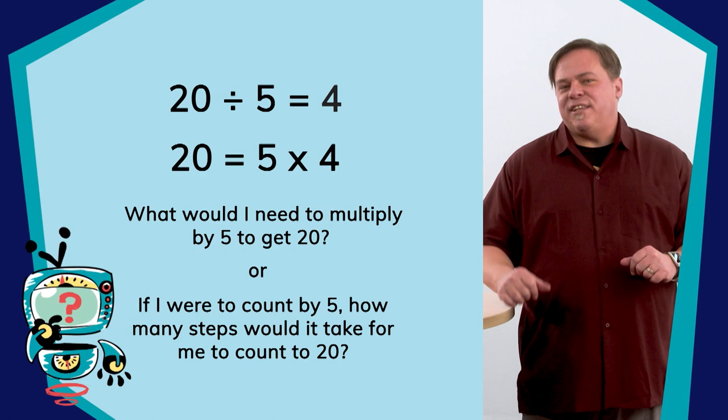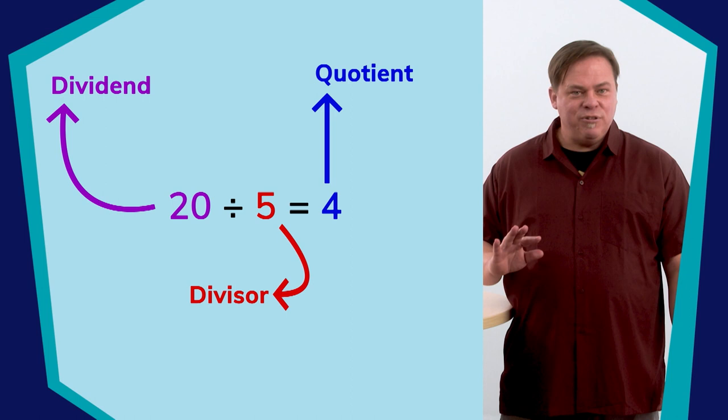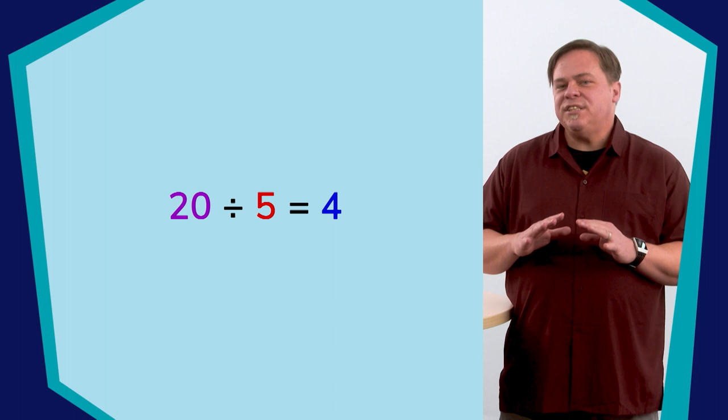Going back to that example, 20 divided by 5 equals 4. There are some special math words to use to describe the parts of that equation. 20 is the dividend, 5 is the divisor, and 4 is the quotient. The number being divided is the dividend, the number we divide by is the divisor, and the answer is the quotient. Let's talk about two easy strategies, ones I've already mentioned that can help you with simple division problems.